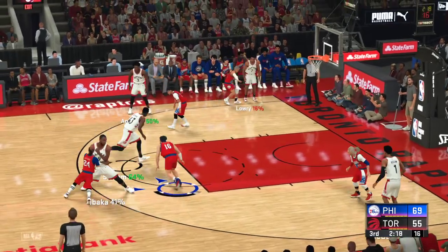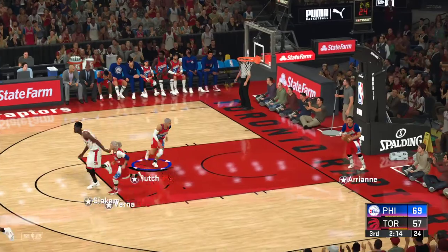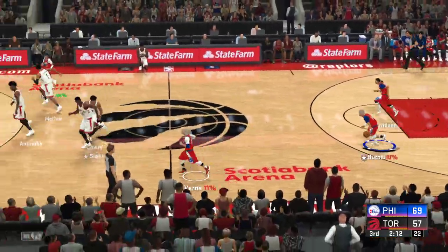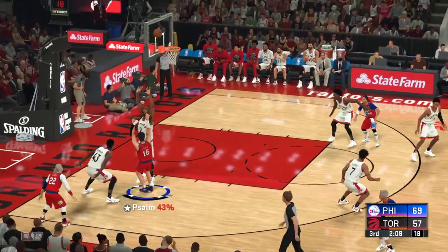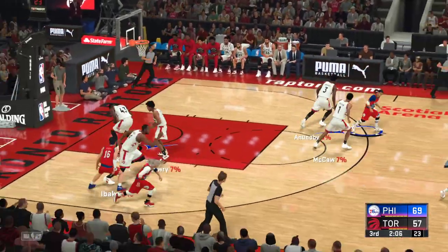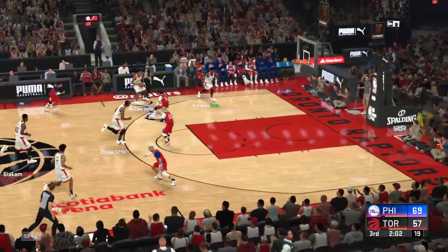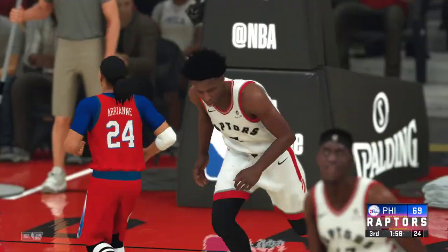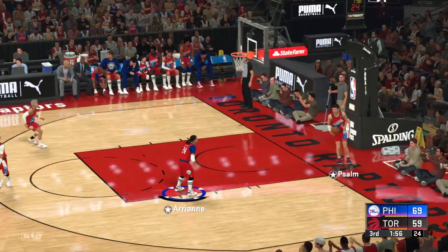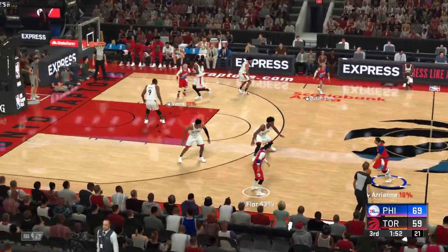Siakam looking around. And Siakam throws it down. Such a fluid mover off the bounce. Siakam gets to his spot before the defense can react. That one doesn't go. And it's the Raptors taking it the other way. Inside, Anunoby. A good finish at the rack off the slick feed. Yeah, these defenders just look a bit overmatched, especially inside.